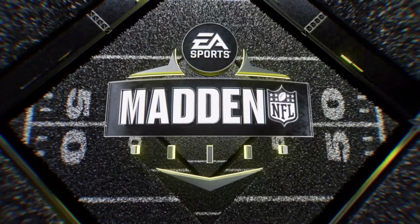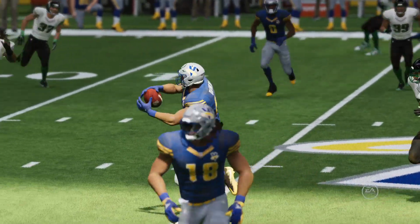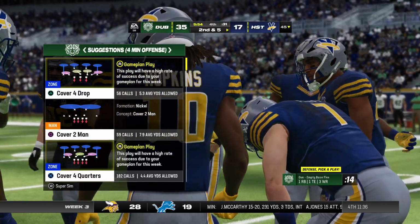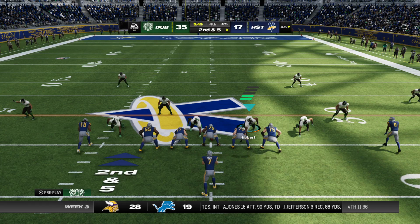Nice rhythm throw there on 1st down. He located his tight end, made it a nice, easy pitch and catch. Hoping he can break a tackle or two. Wasn't able to do that there, but still good yardage. Ball placed at the 45 for 2nd and 5.